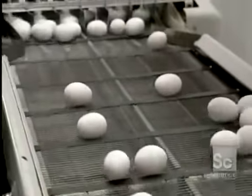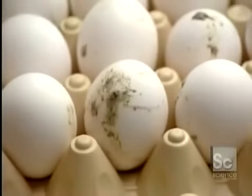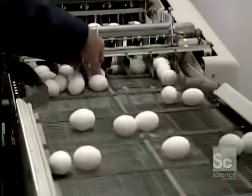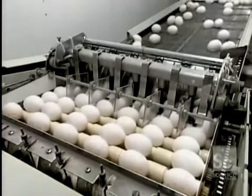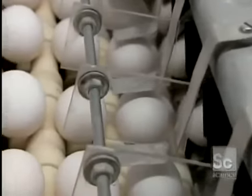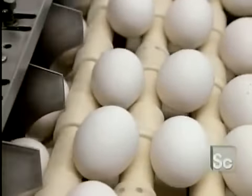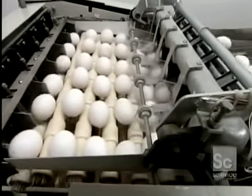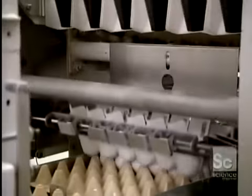The hen's manure drops through the bottom of their cages onto a conveyor below. Even so, some eggs get dirty. They'll be thoroughly cleaned and disinfected later on. Automated equipment transfers the eggs onto plastic flats. It places them wide end up to keep the yolks properly centered.